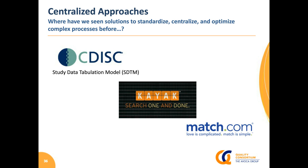Outside of our industry, I think we've seen that. I booked a flight for the EXL meeting in London recently, and Kayak and Expedia and other information aggregators, and there's lots of different things, and you need to know who can provide what service when, and you need to know all of these options. There are services that exist to aggregate that information and centralize it.